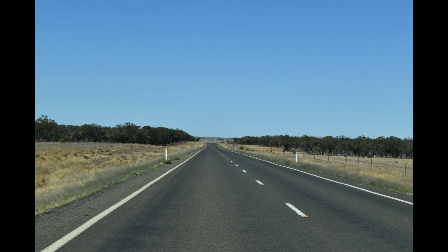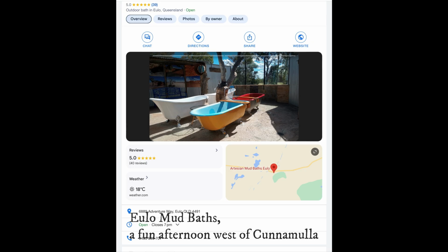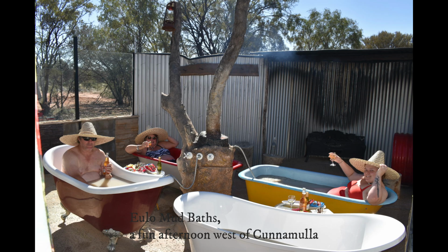From Cunnamulla we went a little bit west to Yowah, where we just spent a couple of hours at the fun mud baths. It was worth the drive and just a fun couple of hours doing something different. You're out there, explore the local attractions.